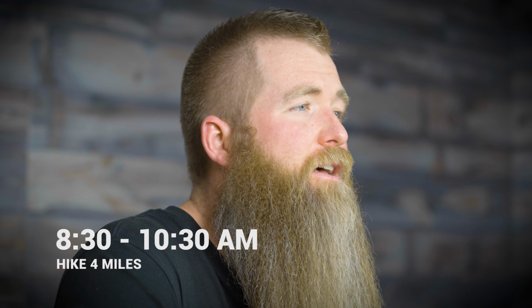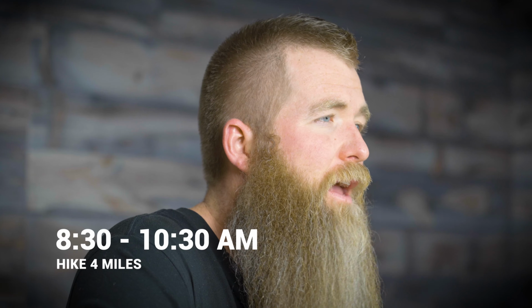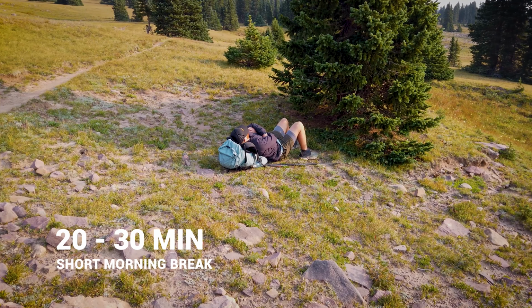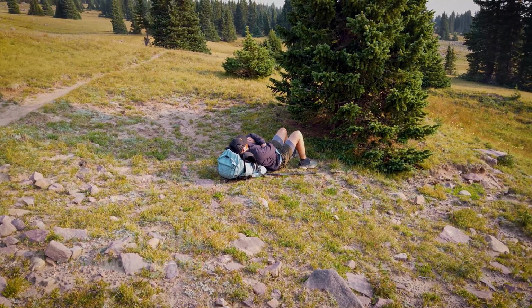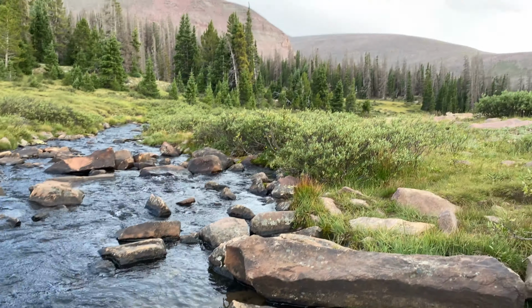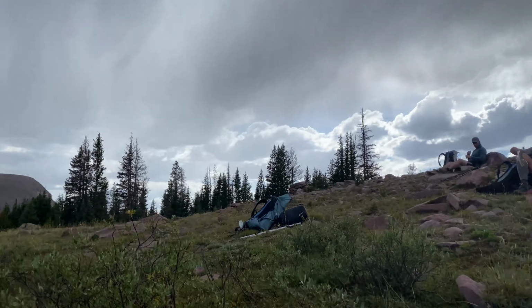Okay, it's time to hit the trail again. From about 8:30 until 10:30, we're going to continue to hike, allowing us to get 4 more miles completed. Now we're going to stop for another 20 to 30 minutes. Many of you can feel like this may be too early of a break, but remember, we're trying to be proactive. Hydrate, eat some calories, raise those legs in the air, and do a little bit of stretching.